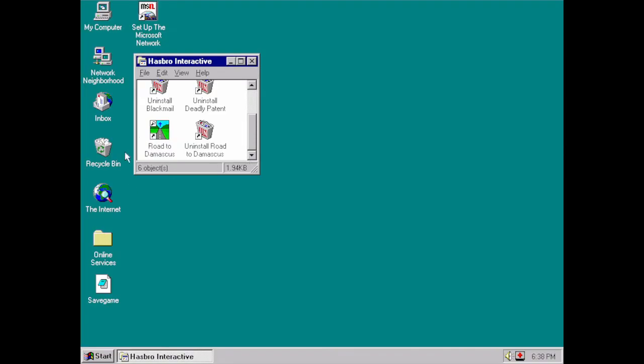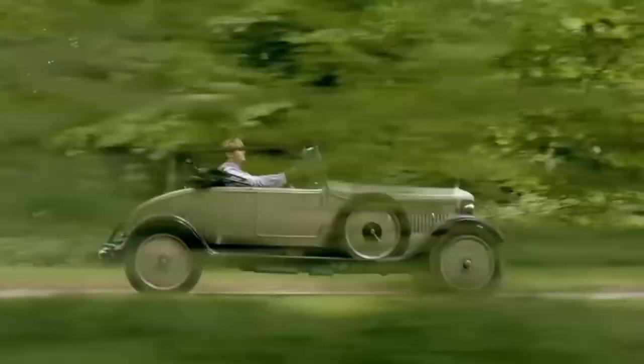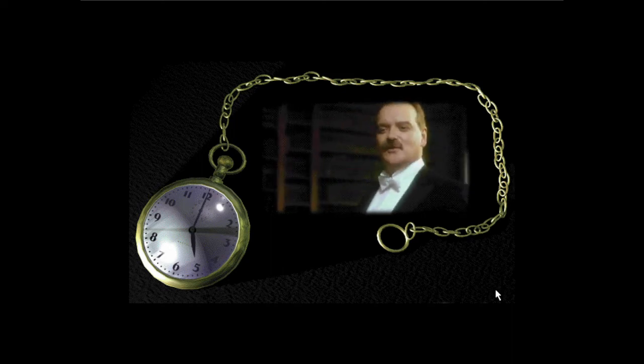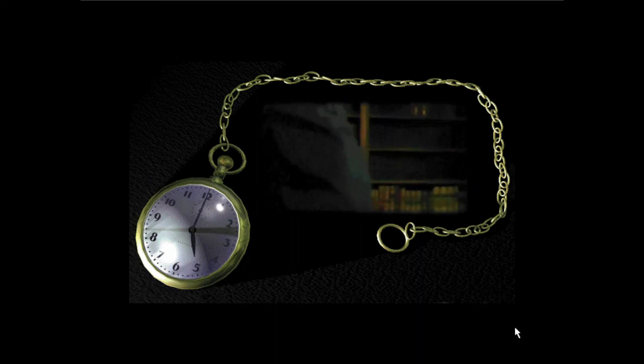And now, the last mystery. Road to Damascus. After a near-fatal car accident, yes, I'm still a little bitter over that Season 3 finale for Downton Abbey, Mr. Boddy finds religion and plans on joining a monastery where he must take a vow of silence. He decides to give the brothers of his new order all his worldly possessions, and here is where we see how terrible his friends truly are.